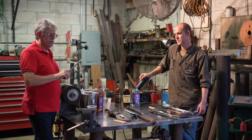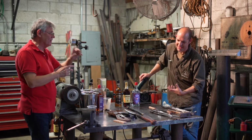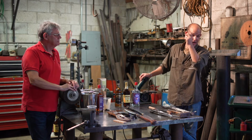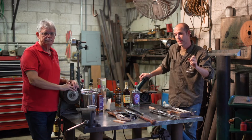Steve does have a product that can be used for biltong or beef jerky. Don't have it right now, but you do have a product. We have a specific blade in South Africa that was made around about the early 1970s by a maker by the name of Andre Thornburg.